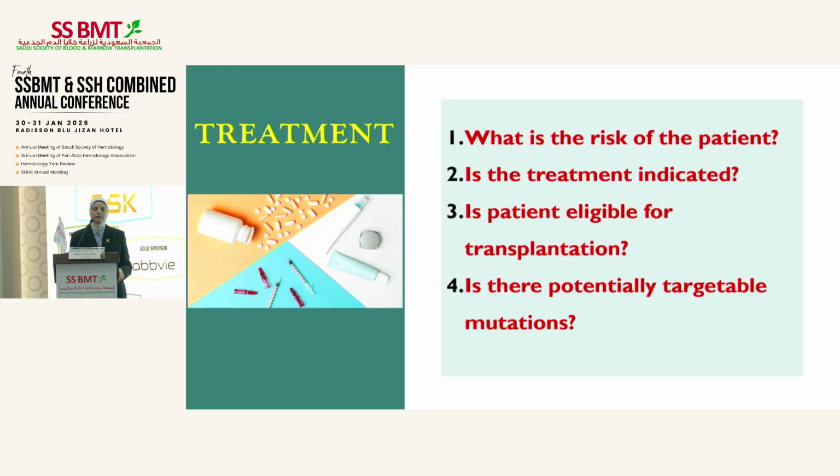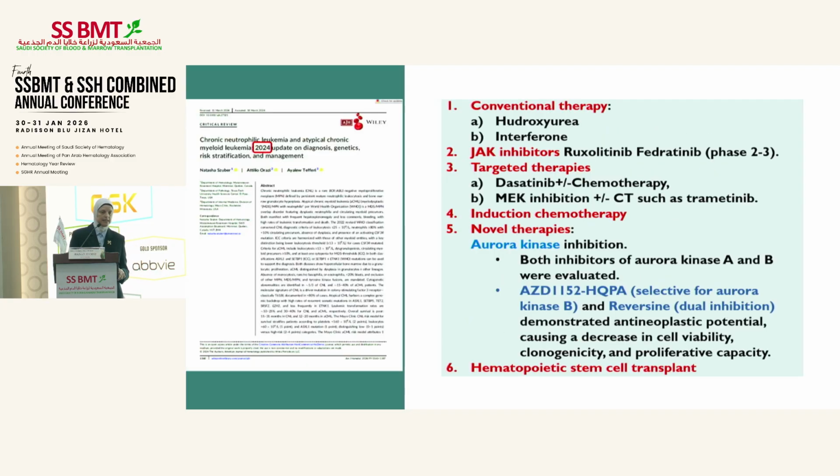Now, how are we going to treat? Actually, when I attempt to treat any hematological malignancy, I have to have the answer for these 4 questions. Number 1, risk stratification of the patient. What is the risk of the patient? Number 2, is the treatment indicated or can I watch and wait for a while? Number 3, is the patient eligible for transplantation? Because I might go for transplantation if I need a curative condition for the patient or high risk. And number 4, if the patient has a targetable mutation, to be treated in a targeted way to modify the disease itself. These are the different parameters that we have now.